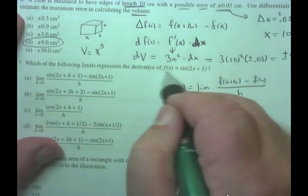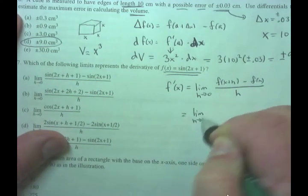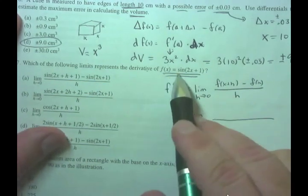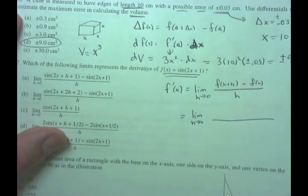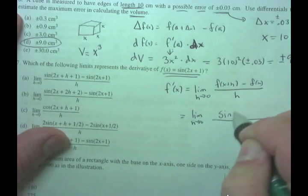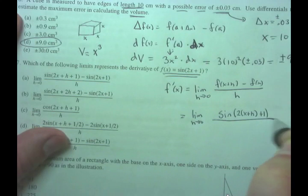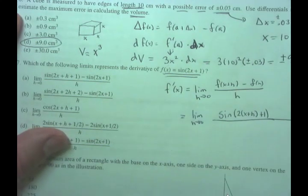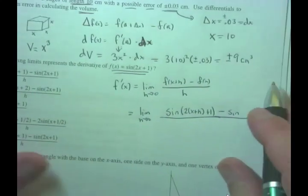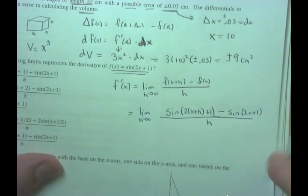So all I got to do here is, here's my function right here. Let's plug in our stuff. This will be the limit as h goes to 0 of, if f of x is equal to sine of 2x plus 1, what would f of x plus h be? Sine of 2 times x plus h plus 1, because the rule is wherever there's an x, we're just going to plug in x plus h. Minus f of x, just recopy the function, the sine of 2x plus 1 all over h.